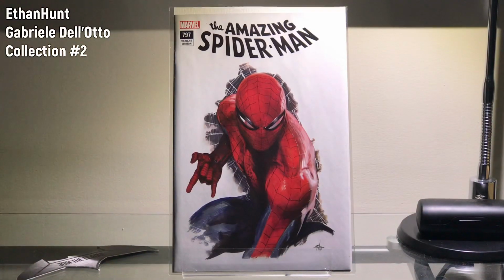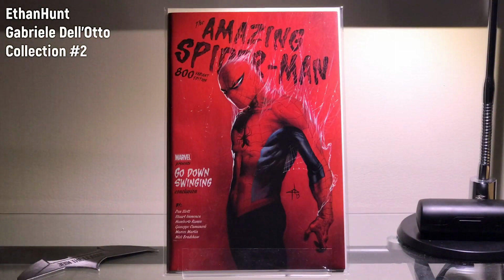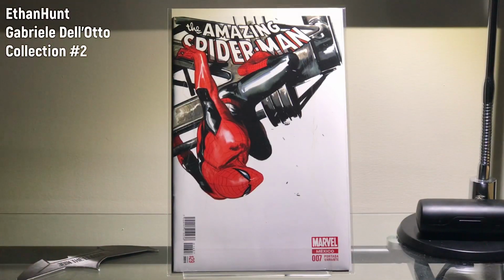All sick, The Amazing Spider-Man issue number 797. Not a lot going on here except for Spidey himself. The white background makes it all even better. He just pops up. Amazing Spider-Man number 800. Gotta love this cover, man. Amazing Spider-Man issue number 7. This is the Mexico variant edition. I think this might be from the Spider Island storyline.